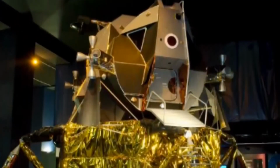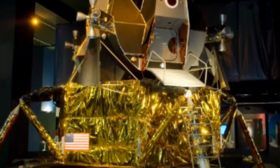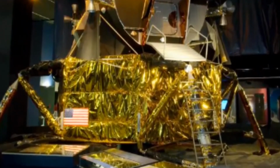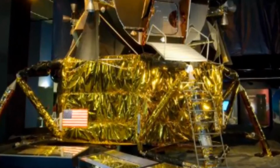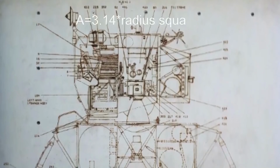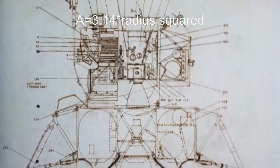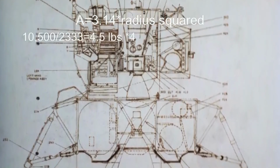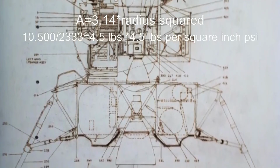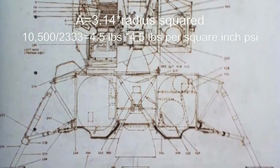The diameter of the descent stage rocket skirt, as exhibited in the Smithsonian National Air and Space Museum, was 54.5 inches, which gives a total area of about 2,333 square inches. Remember from school, area equals pi times radius squared, so our 10,500-pound thrust rocket engine would give us a total of 10,500 divided by 2,333 square inches of area, which is 4.5 pounds per square inch, psi.